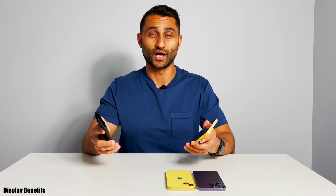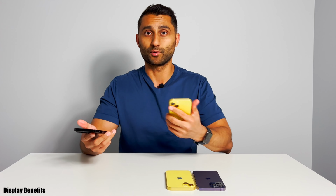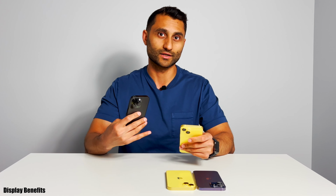I personally do not use this functionality and I turned it off because it was eating up some battery during the day. And I also have my Apple Watch. That tells me the time, it gives me notifications. So everything that this always on display would provide me, my watch does itself.